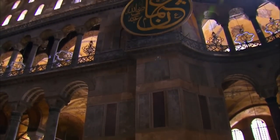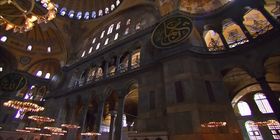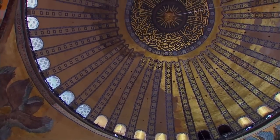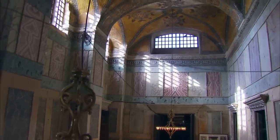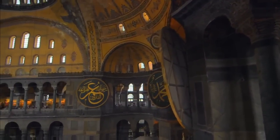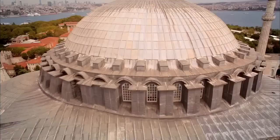But when you go inside Hagia Sophia today, you don't see structure. We're not meant to understand how the Great Dome is supported. We see only the weightless quality of the building. That was what was most important. We understand the interior of the building as an experience that's completely different from anything else on Earth.